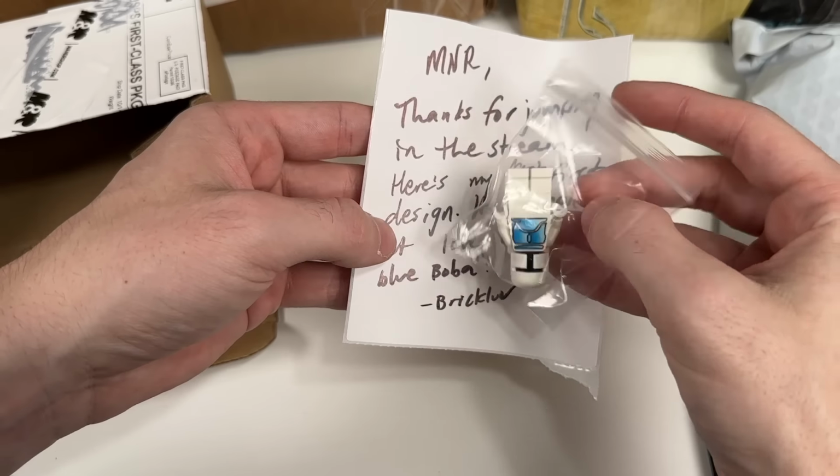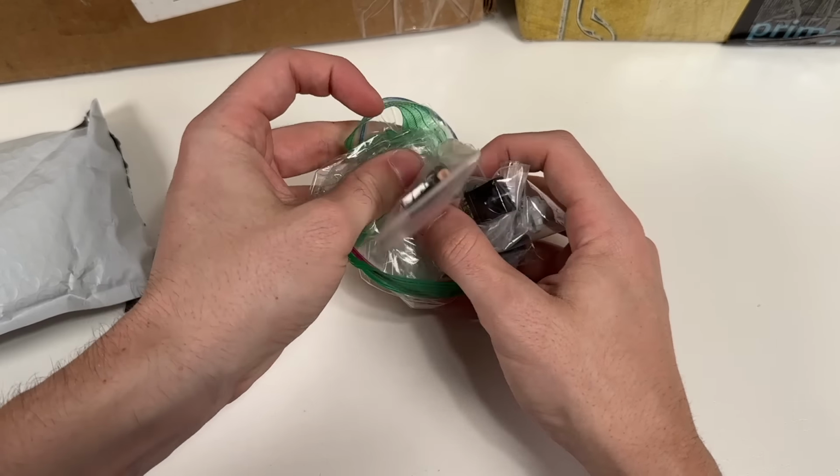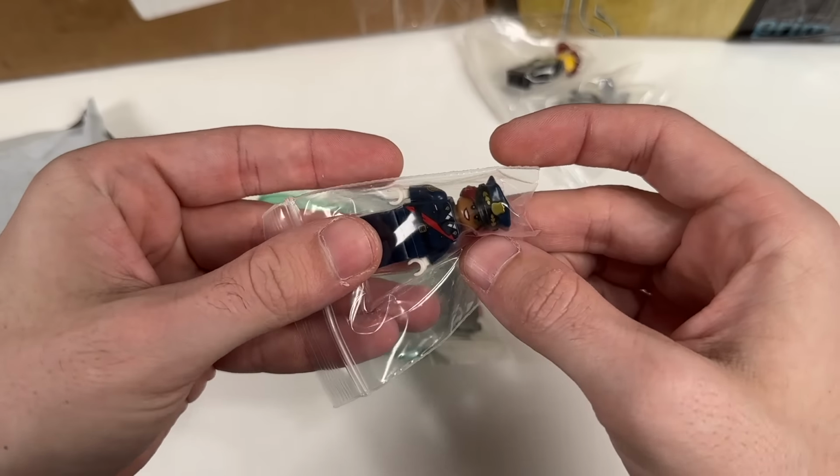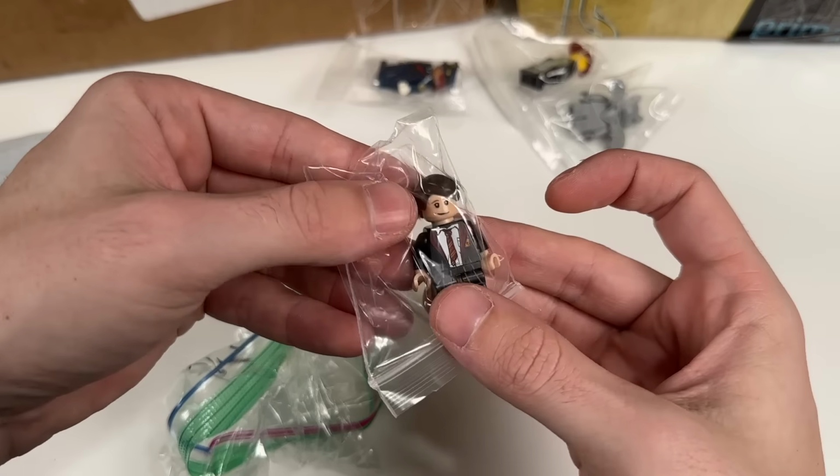So this must be a bonus. Like, this one was $31, and I got a Gargoyle, a Fireman, police lady and whoever that is.